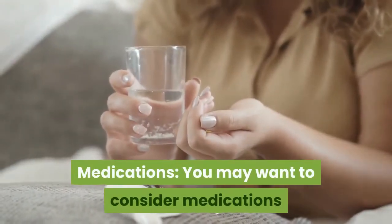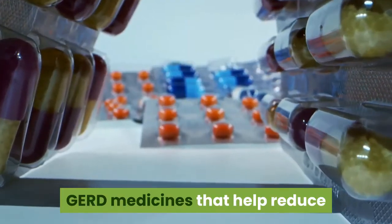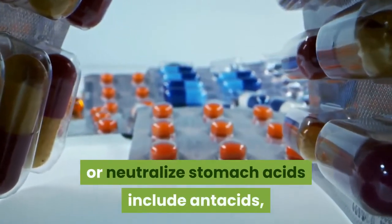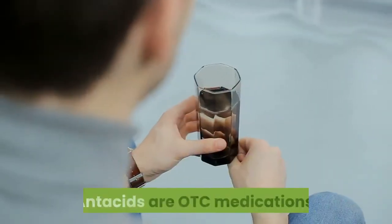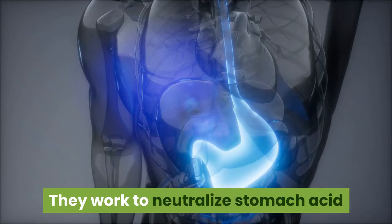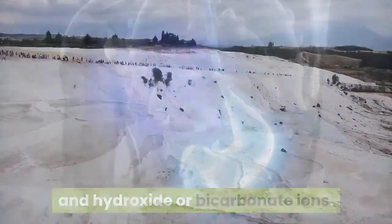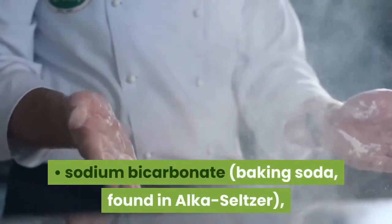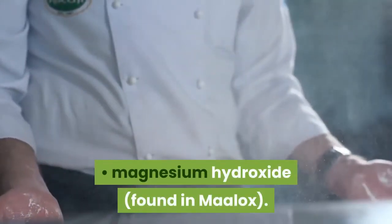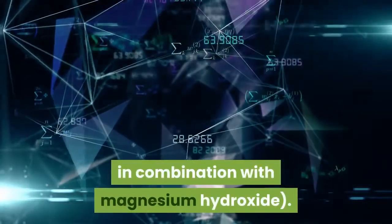Medications. You may want to consider medications if your acid reflux isn't helped by changing your eating habits. GERD medicines that help reduce or neutralize stomach acids include antacids, H2 receptor blockers, and proton pump inhibitors, PPIs. Antacids are OTC medications. They work to neutralize stomach acid and relieve symptoms of GERD with salts and hydroxide or bicarbonate ions. Ingredients you should look for include calcium carbonate, found in Tums and Rolaids; sodium bicarbonate, baking soda, found in Alka-Seltzer; magnesium hydroxide, found in Maalox; aluminum hydroxide formulas, usually used in combination with magnesium hydroxide.